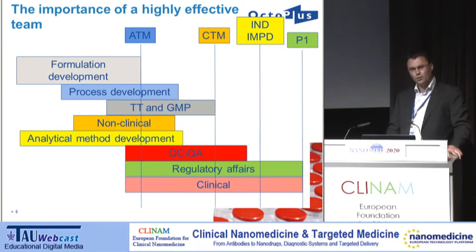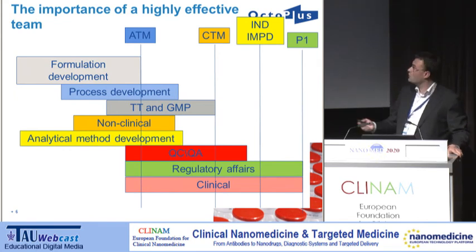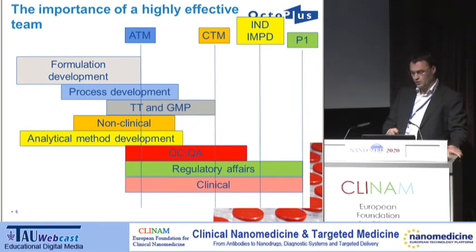Beside all the technical stuff that has been presented here, I think you always need effective teams, so dedicated teams that have good information flow, to make sure that not only for phase 1 but also for later phases of development, you can go as fast as you possibly can, and the authorities, of course, you need to discuss with. For example, you see formulation development and process development transfer the information to technology transfer and GMP. And you will see that technology transfer and GMP are actually already involved in the ATM, that's what we call the preclinical material.